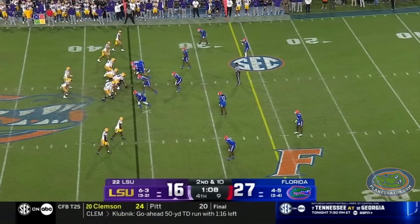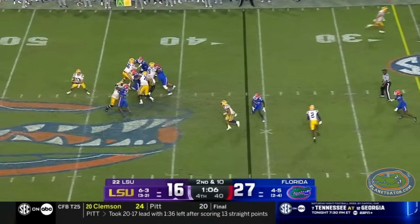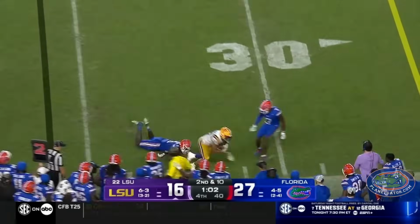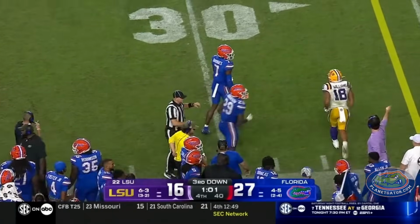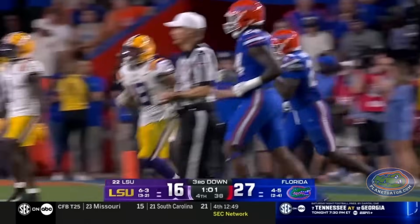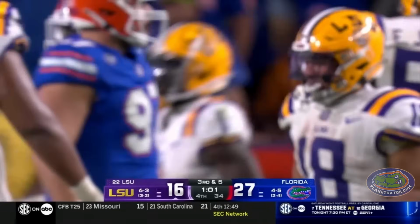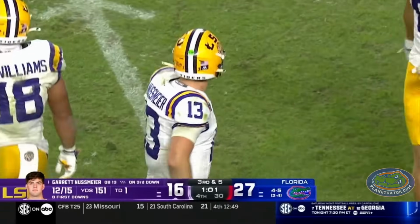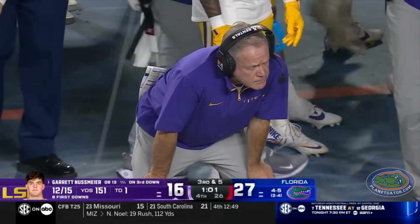Gators lead by 11. Nussmeier takes the shotgun snap. Gators bring more pressure. There's a hold, no flag. Rolling right, Nussmeier throws, crossing around, caught by the running back Williams, and then he runs out of room into the Gators bench. The spot will be interesting here. He does get inside the 30, or does he? I think they're going to put it down at the 30-yard line. They are. Just shy of the Gators 30, and it brings up 3rd and 5.